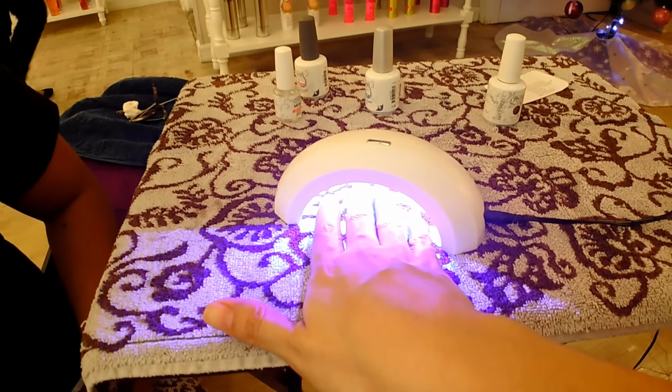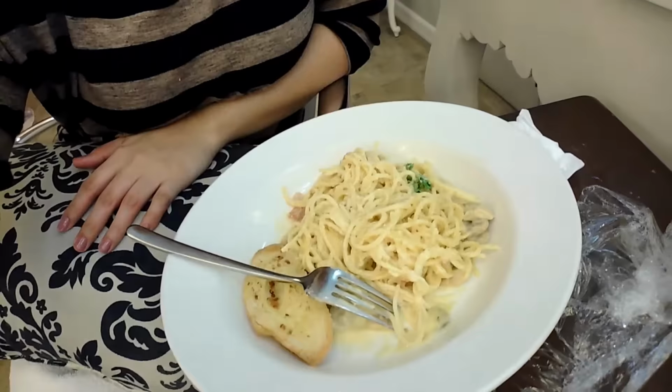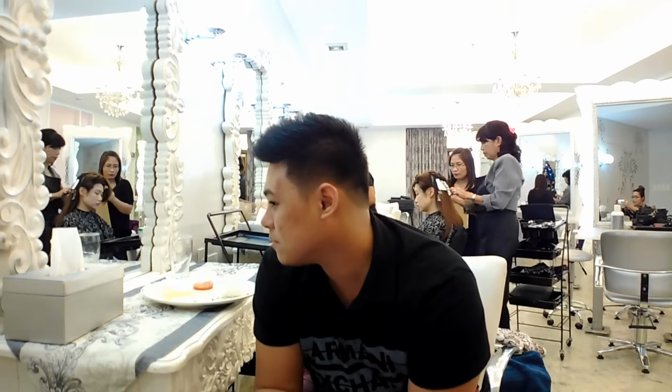LED naman nila. Done with my nails! Super ganda ng color niya. Very natural looking. I love it. So, I'll have my video up as soon as possible. Anyway, I'm having my early dinner. Super sarap. From next door lang, Old Swiss Inn. Super yum. Ayan ang haircut ni Mark. Love it.